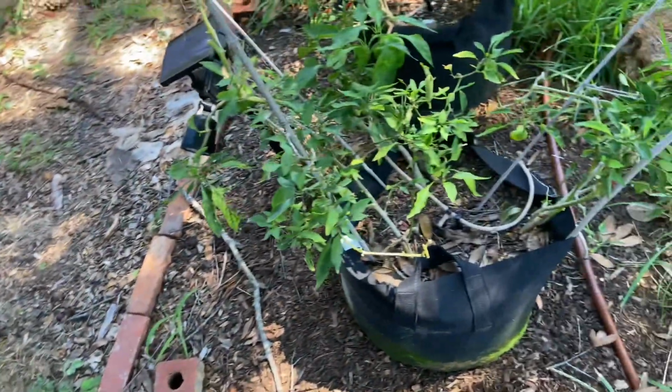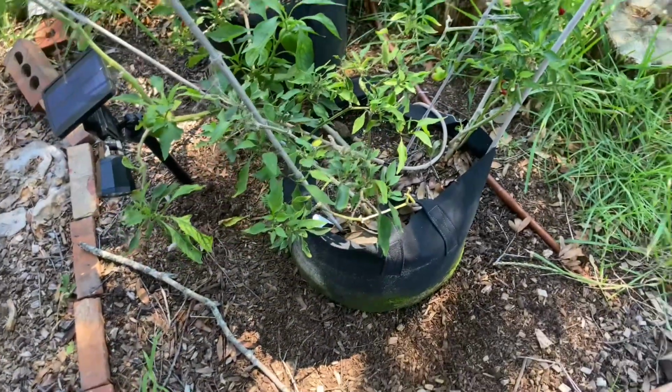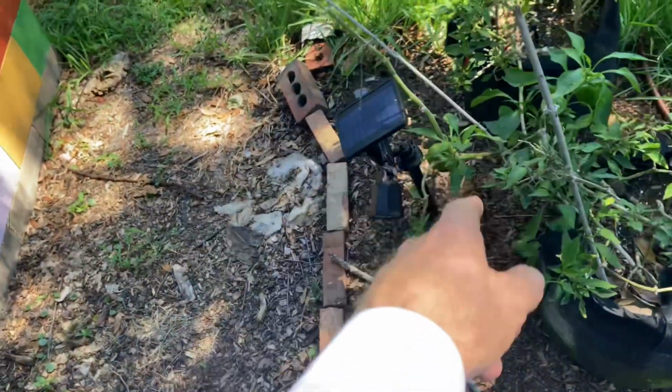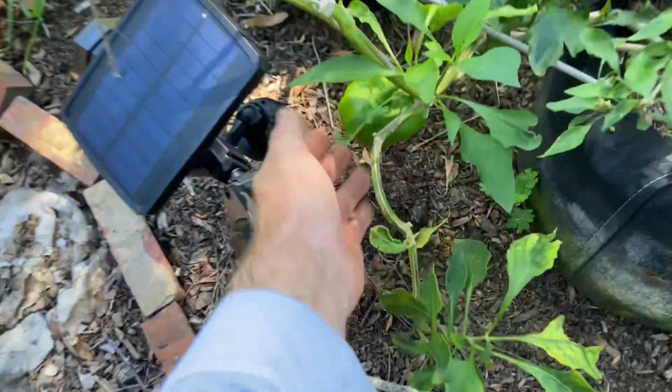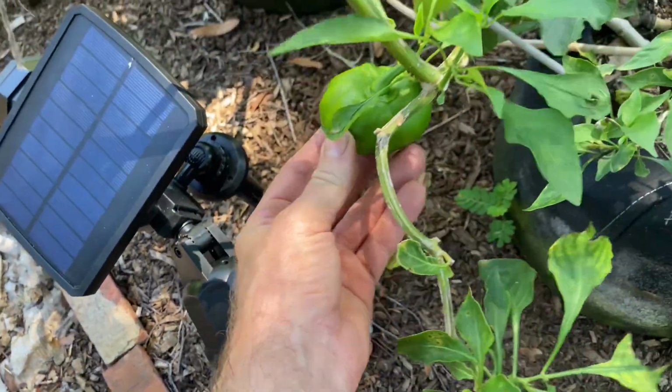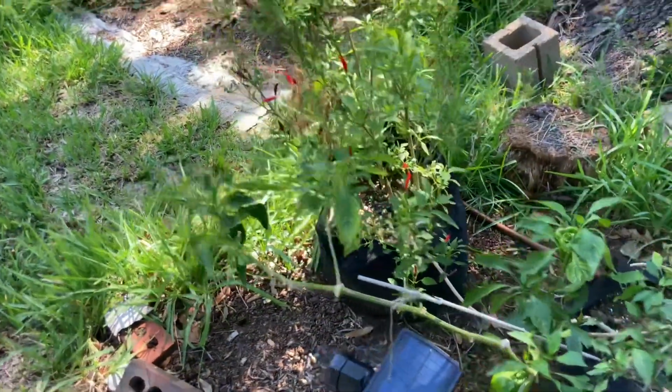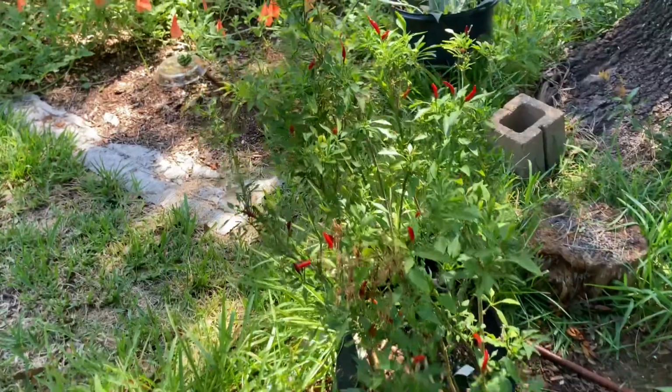Have to remember that. This is the Ray's Hungarian Black, and oh, looky here, I've got a bell pepper coming up. Looky there, that's cool. And then of course the Thai Hot, which is still just producing like crazy.